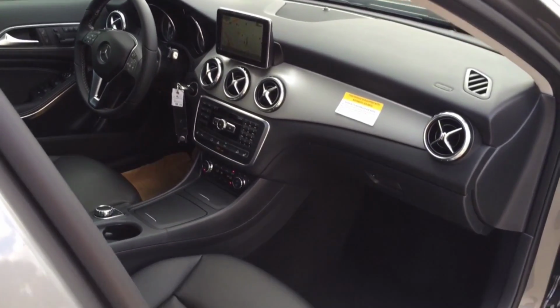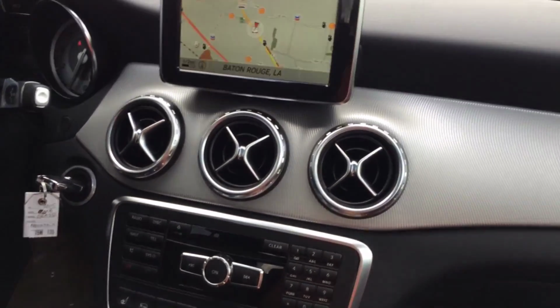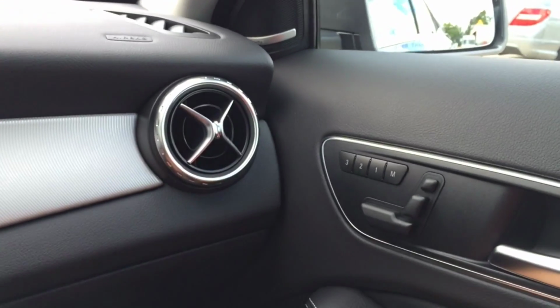Now let's jump into the front passenger seat and see how it is in the front. Alright, as you can see, I still have a lot of legroom left. And it is pretty comfortable in the front as well.